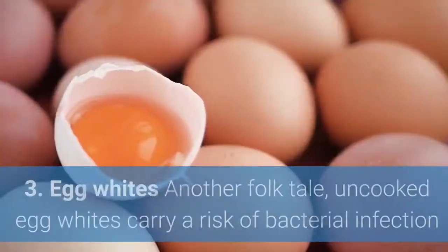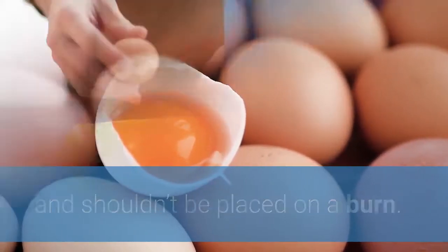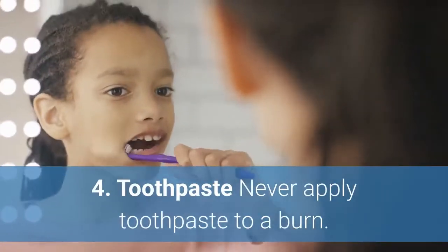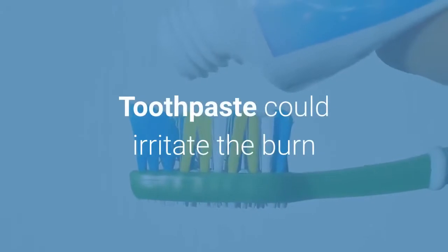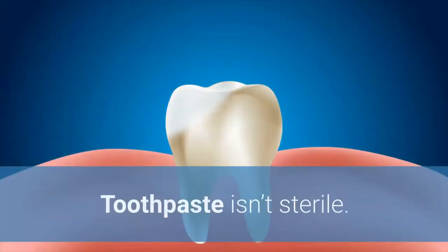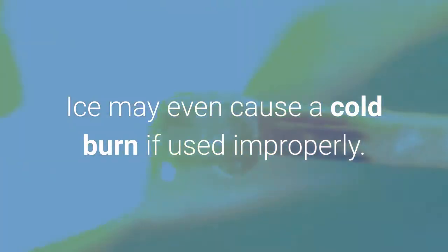3. Egg whites. Another folktale. Uncooked egg whites carry a risk of bacterial infection and shouldn't be placed on a burn. Eggs can also cause an allergic reaction. 4. Toothpaste. Never apply toothpaste to a burn. This is another folktale with no evidence to back it up. Toothpaste could irritate the burn and create a more favorable environment for infection. Toothpaste isn't sterile. 5. Ice. Ice and very cold water can actually irritate your burn area more. Ice may even cause a cold burn if used improperly.